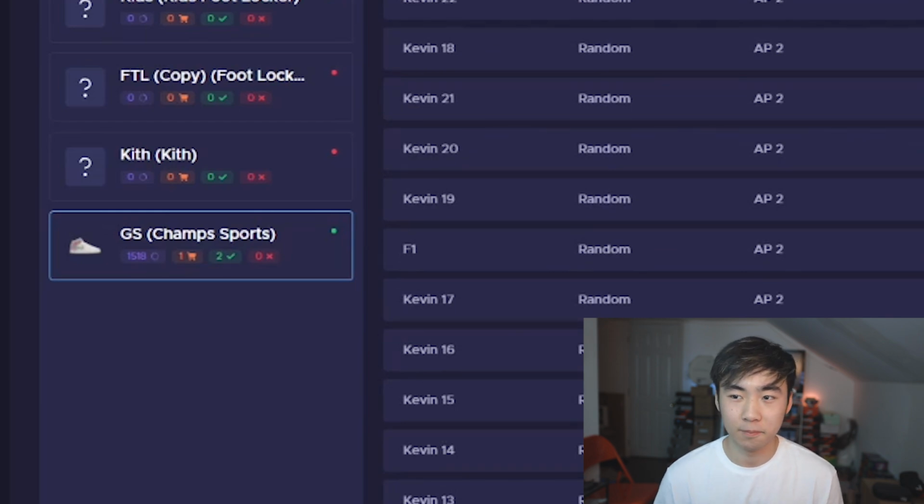But I'm happy I got the grade school paint drip mids. They're actually doing pretty well. I was able to get some pairs in store as well, so shout out to my in-store plug. You know who you are. Besides that, yeah, this drop was pretty dog shit.